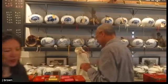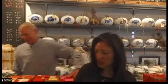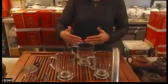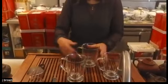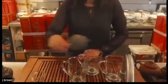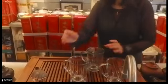Shall they? Thirsty. Actually, I'm really thirsty. Okay, so this is a Hong Cha. Yeah, it's red. So if you like, copy me and ask another. So use the same tableau. So you notice the three cups. It's easy, right? The strainer, right? Okay.